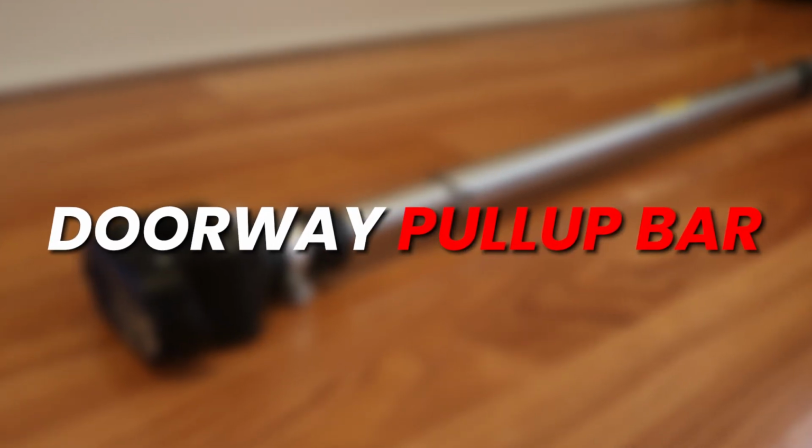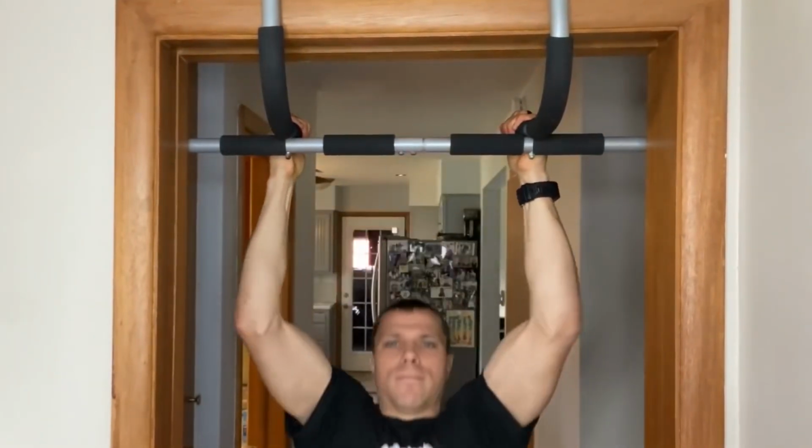The doorway pull-up bar. This going straight in S tier. You need to have a high bar to do any real good vertical pulling movement. I mean, you can on dip bars if they're high enough, but really if you're a beginner or learning anything that's a pure vertical pulling movement and you want to get a good full range of motion, the doorway pull-up bar is what you want to get. I mean, this is a must buy. There's not really anything else to say here. If you're training from home, getting a doorway pull-up bar is essential.